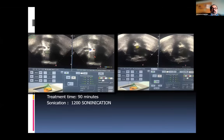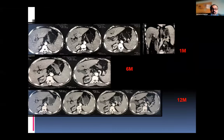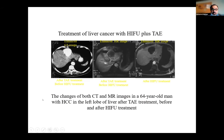And we treated him by HIFU in a single session, and we followed them up to 2 years. You can see this is post-ablation. At 1 month, the tumor is completely ablated. Even at 6 months and 12 months, we can hardly appreciate the tumor. We can't even see where the site of the ablative zone is.